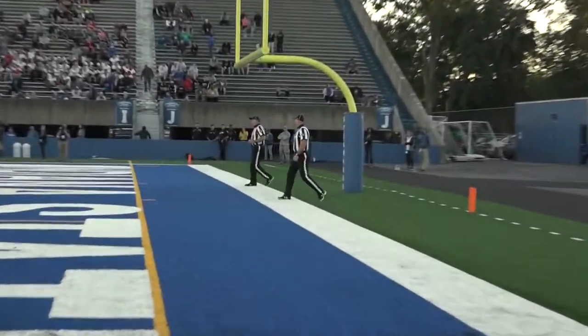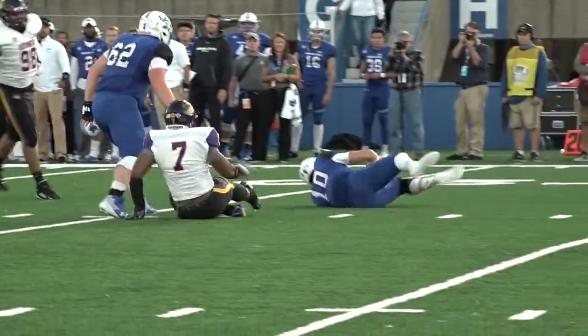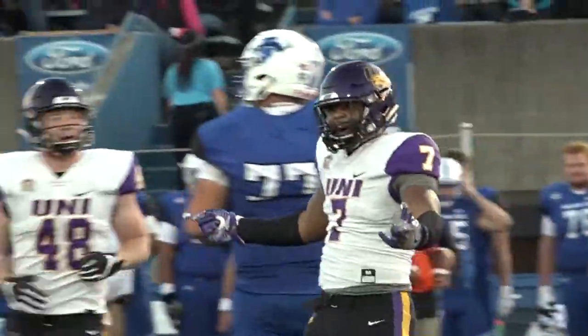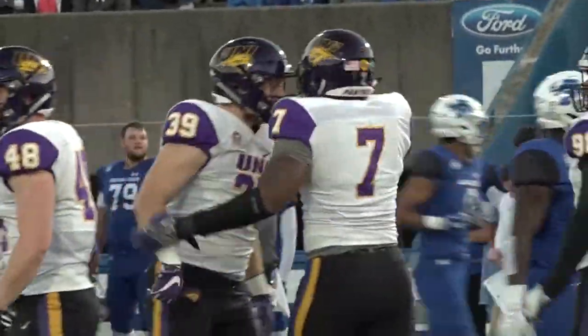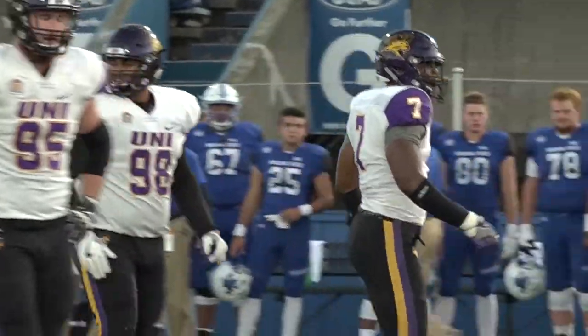The left footer puts the foot to it, sidewinding kick, and it is good. Sets, flushed out of the pocket, still looking. Now he's tripped up and goes down. Ricky Neal with a little bit of a karate kick to the lower legs of Boyle and chopped him down inside the 20 at the 19-yard line.